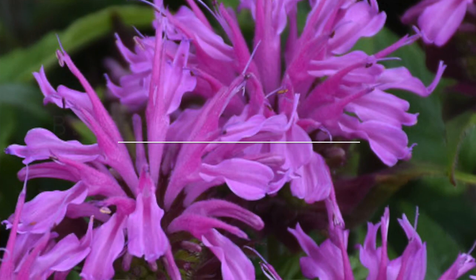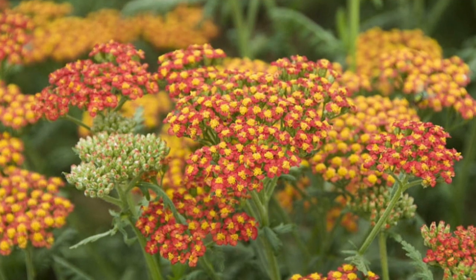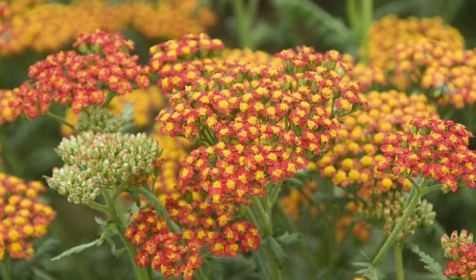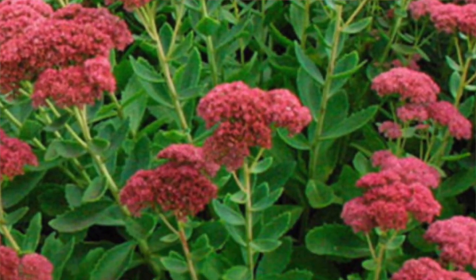Okay, for me, I liked the new perennials that we added this year. So the bee balms that are in the front there, yarrow, I love a good yarrow, the yellow and orange one, and then the Autumn Joy sedum.